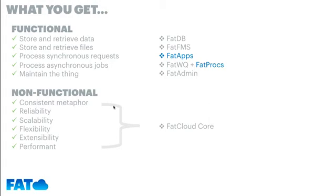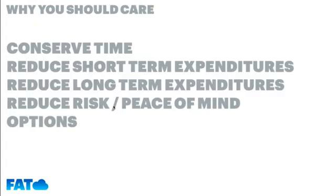So if you want to develop fast, if you want to basically reduce not only your short-term expenditures but your long-term expenditures, well, how does it do it? How does it accomplish this? Well, you have the basic paradigm of cloud computing, which revolves around commodity boxes. But you also have less developer expenditures. You have less pain that you're going to have to incur when you're pivoting. Maintenance is easier. Time is money. Essentially, is what I'm trying to say here. And reducing risk and peace of mind.